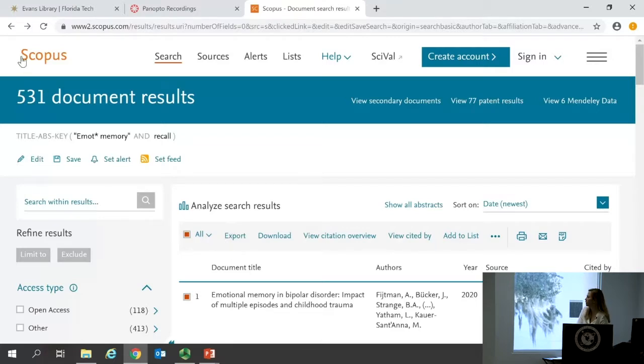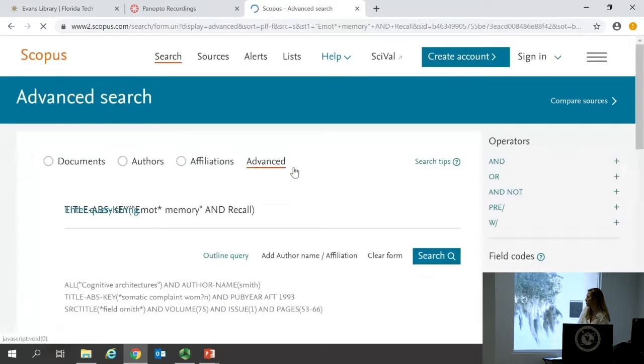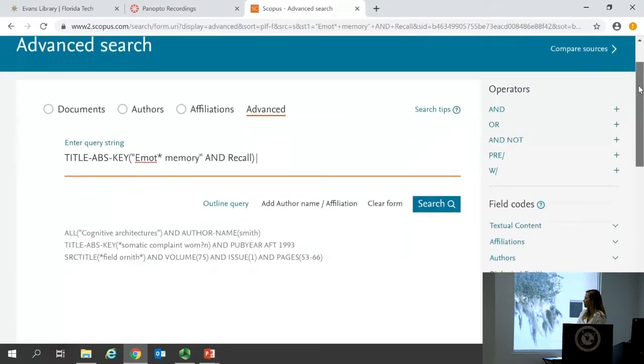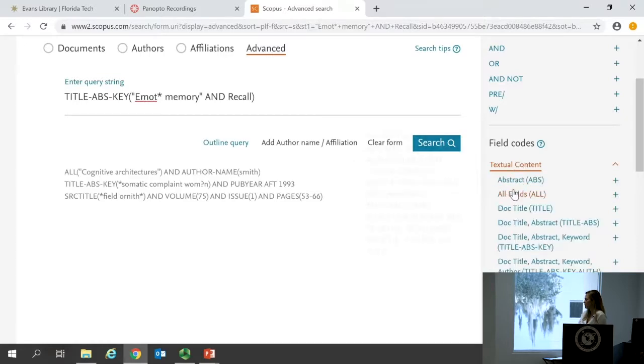The other thing I'm just going to show you really quickly, and then we're going to move into a little bit of an activity, we have about 10 minutes, is the advanced searching. So this is what's called my query string. This is what I'm actually searching for, and I have all of these operators and field codes available to me to build out something really complicated if I would like to. The nice thing about Scopus is it does define everything for you. So whether you're looking at field codes or journal metrics, it tells you exactly what everything is. Very helpful. If you just hover over these, you can see all of the different options.